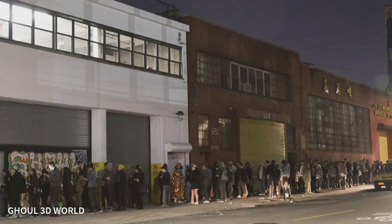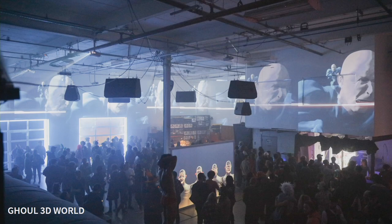But yeah, we made this Halloween experience called Ghoul 3D World. There were people dressed up like mole rats that would massage you, and I don't know, it was very bizarre. It's a very hard event to classify, I would say.